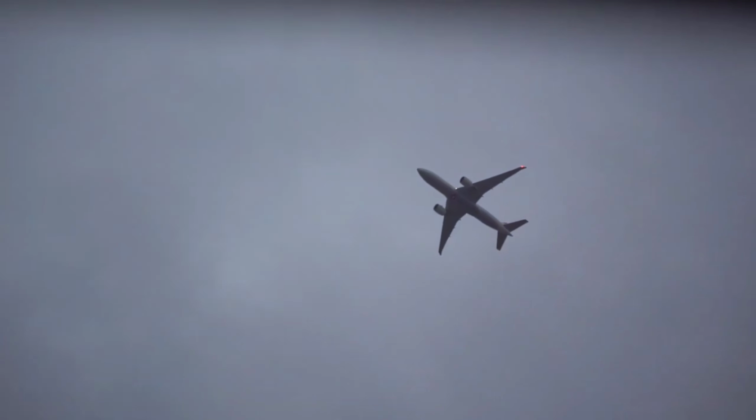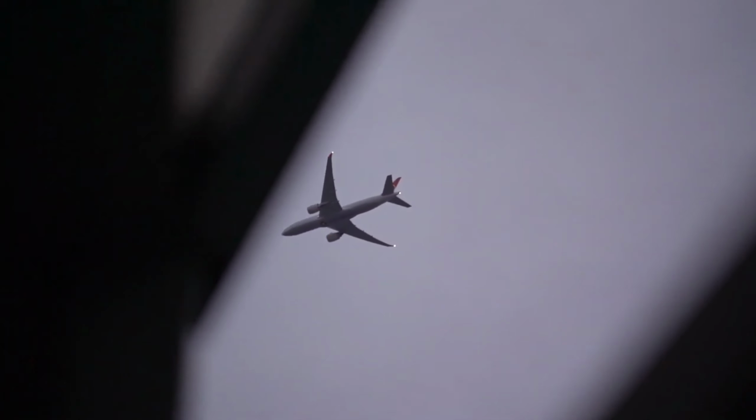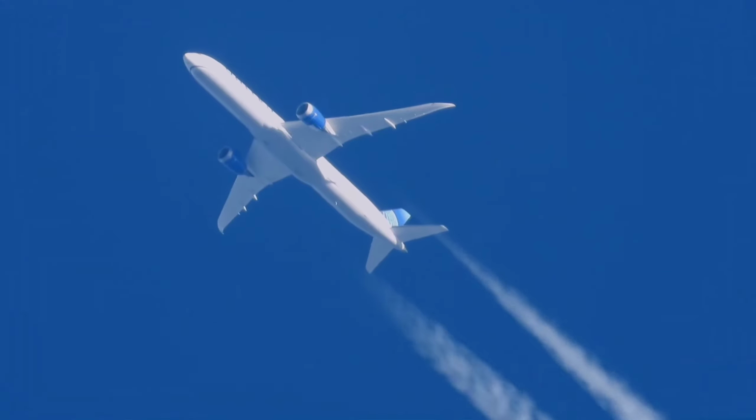Start with turning. On a normal airplane, you turn by banking. You tilt the whole aircraft and dip one wing toward the ground. At 30,000 feet, that's perfectly safe. You've got miles of empty air below you.